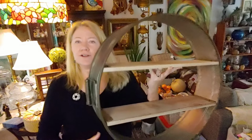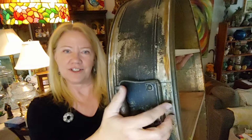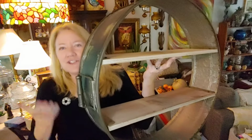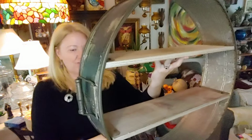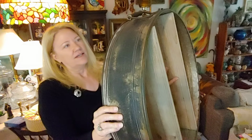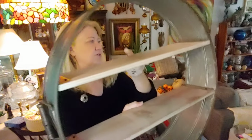Speaking of display, here is a great big farmhouse style piece. I love this metal with this handle. The handle's got wood on it. It's a contemporary piece, probably came from Hobby Lobby or something. It actually goes like that. Okay, that's the way it goes.